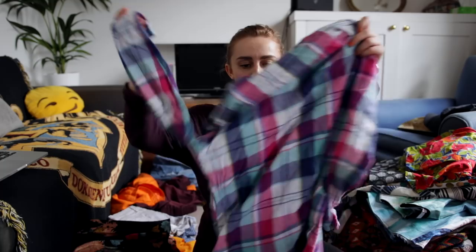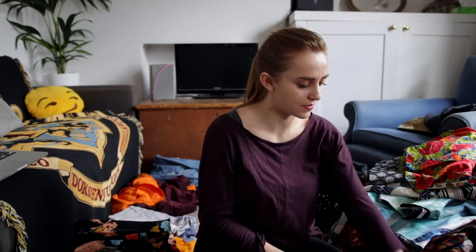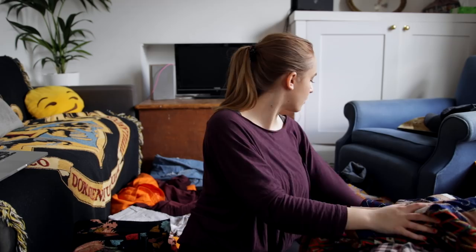And then there's this top, this shirt, which I love. And I do have the trousers of them somewhere. So I'm gonna keep this because I would like to find those trousers again. Time for dresses. Oh wow, okay. 30. There's some obvious ones in here that I'm like, yeah, definitely get rid of.